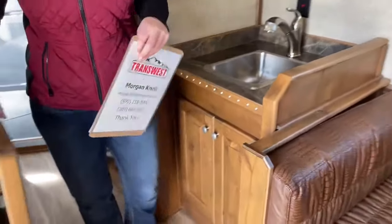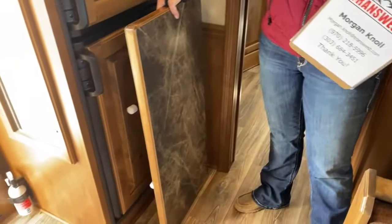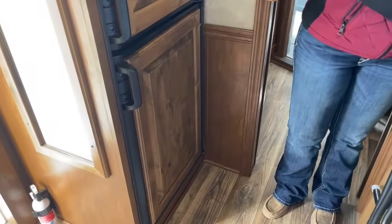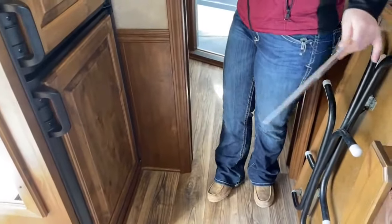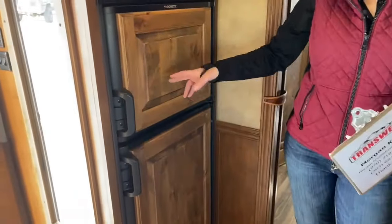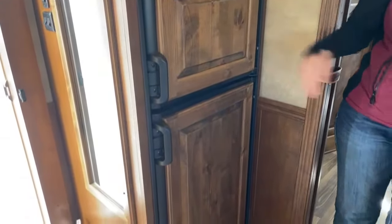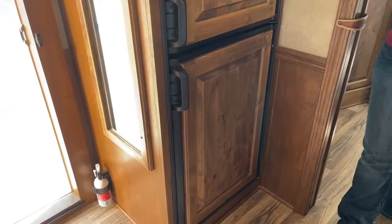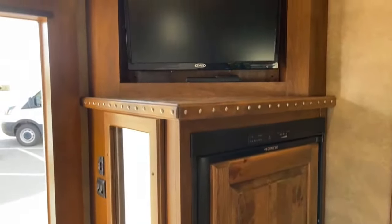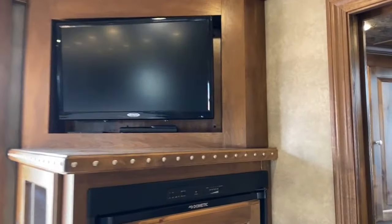And then on this side right here, this is an additional table, so you can use this for more storage, place to prep meals, stuff like that, put it outside, use outside. And it goes back in this closet, but I wanted to take it out to show you guys. That's what they got. And then right here, you got the refrigerator. So full-size refrigerator in this one. And above that fridge, you do have a TV. TVs are always nice to have. You never know when you're gonna wanna watch something.